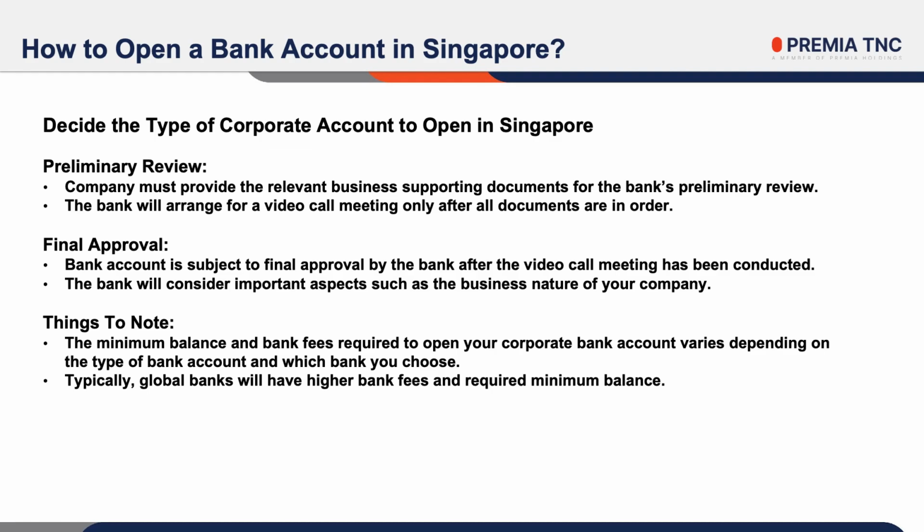The bank account is subject to final approval by the bank after the video call meeting has been conducted, one of the considerations being the business nature of the company. For example, businesses relating to cryptocurrency, military and defense items, precious stones, and jewelry have a low chance of opening a bank account. Note that the minimum balance required varies per account type and bank.